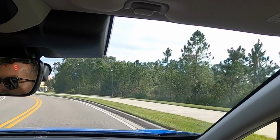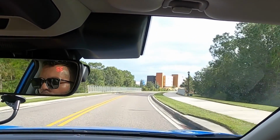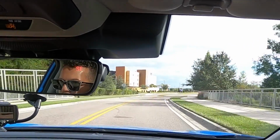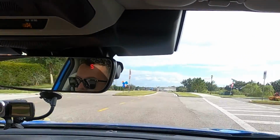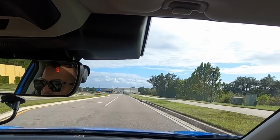I'll tack it at the end so you can click on it and check out the difference. Both of them handle well. No difference really in the suspension. You're going to get a reworked WRX steering, so I like that. It's about 10% stiffer chassis.